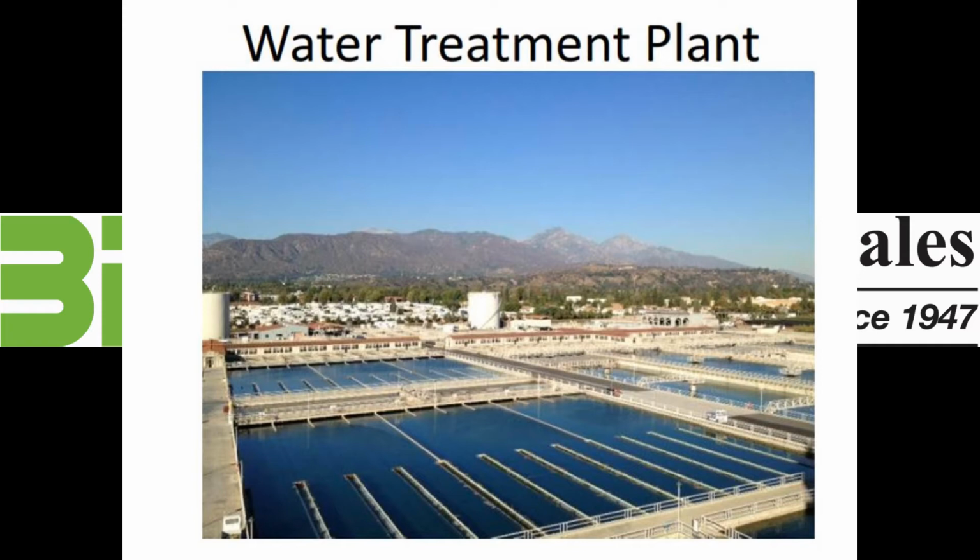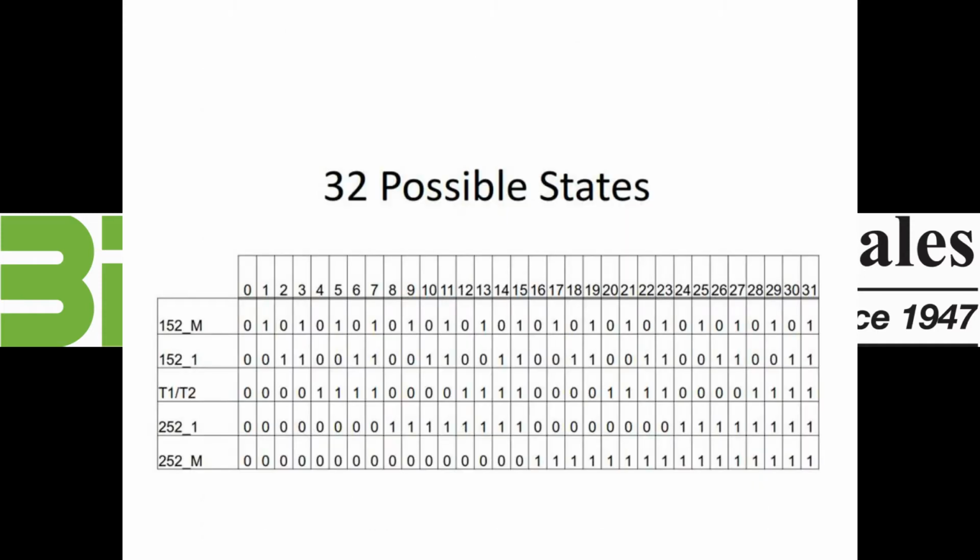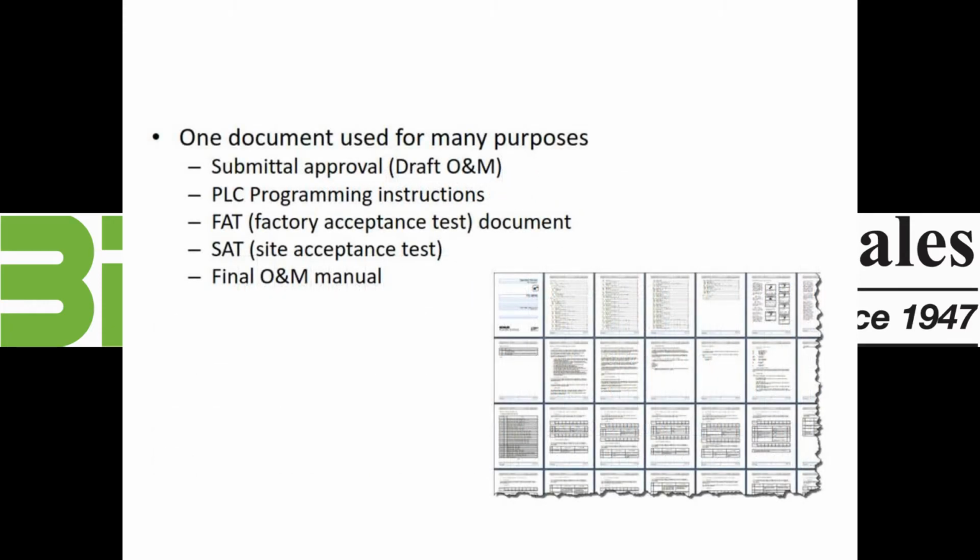To show how complicated what a simple system may look like, I took a look at a water treatment plant where we had 5 breakers, and when using these 5 breakers, there's a possible 32 different possible states of breakers being open and closed. It is preferred that there be one document used for the original submittal approval, the programming of the PLC, the factory acceptance test, the same document also at the site acceptance test, and then this be used as part of the O&M manual.